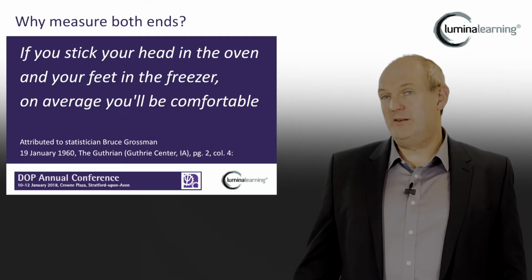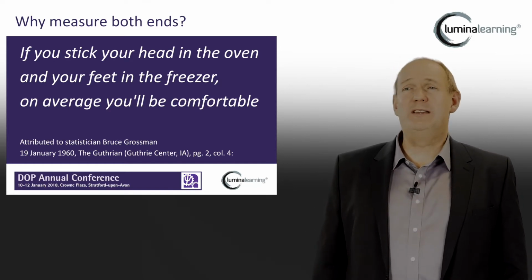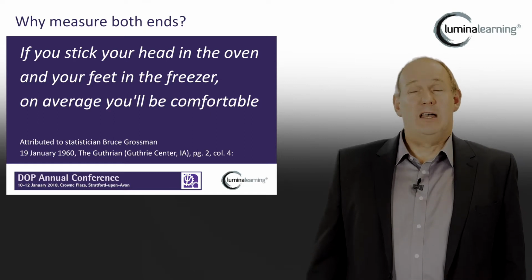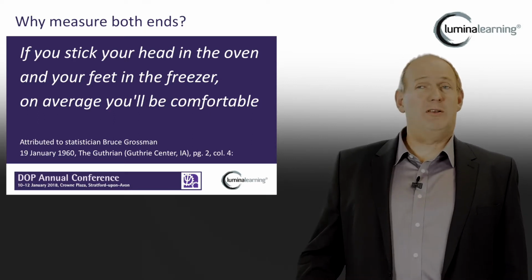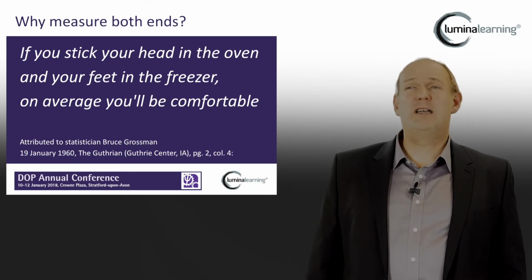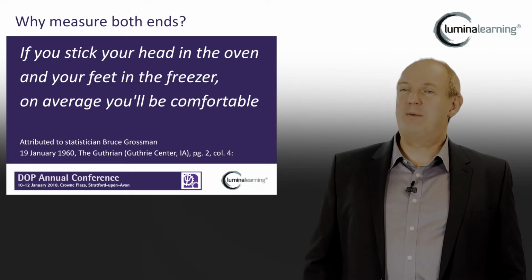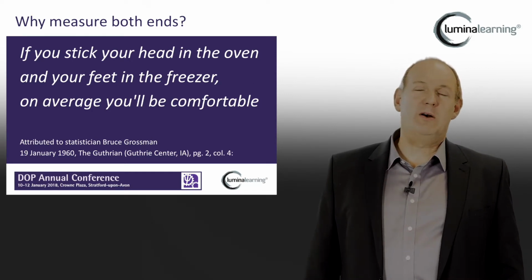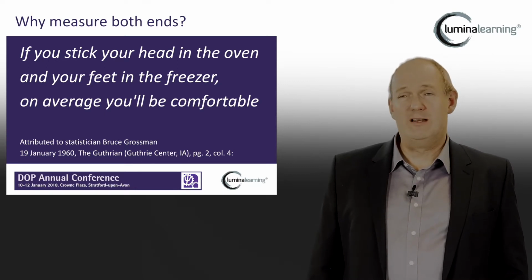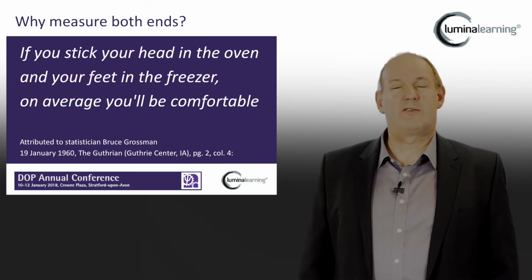Now this is important because, as Bruce Grossman said, if you stick your head in the oven and your feet in the freezer, on average you'll be comfortable. On average, Stewart is fairly agreeable. If I do the NEO, I come out 55, 60%, somewhere in the mid-range. But actually, if I undertake Lumina Spark, it turns out I'm highly empathetic, highly people-focused, highly agreeable, and actually highly disagreeable, although in the Spark model, that's called outcome-focused.